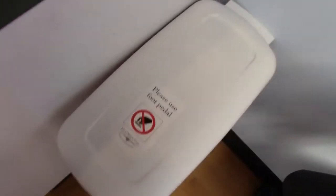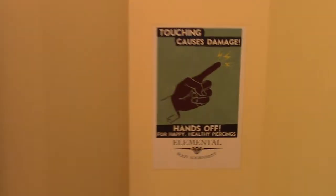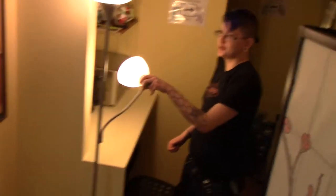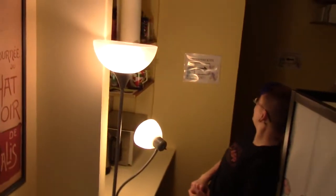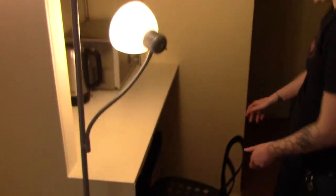Great. Okay, so I think that looks good for this area. Again, we've got the signage right there. We're just going to be moving into the employee break area, which is not the largest area in the studio, but it is a nice area. This is it right here.